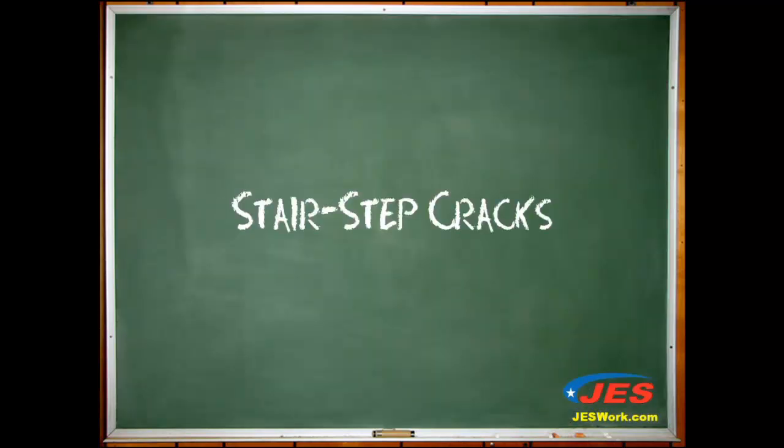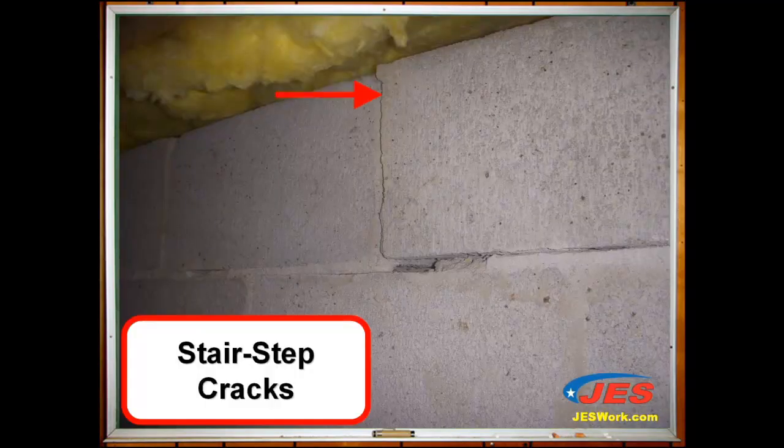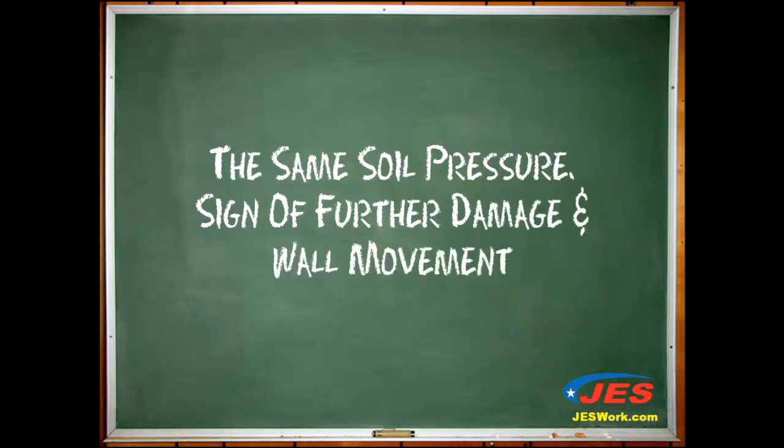The second way is through a stair-step crack. That's where the crack will actually follow the mortar joint in a stair-step fashion, going down one block, across the block, and so on and so forth. Typically, you'll see this a lot of times towards the corners of the wall. Once again, what causes that? Well, the same soil pressure. As that soil weight pushes in on the wall, it causes the wall to move further and further inward, and it's a sign of further damage and wall movement. The wall is separating even farther apart.